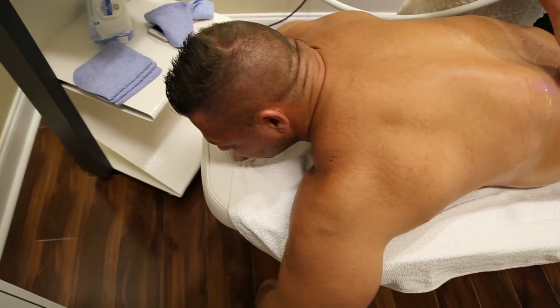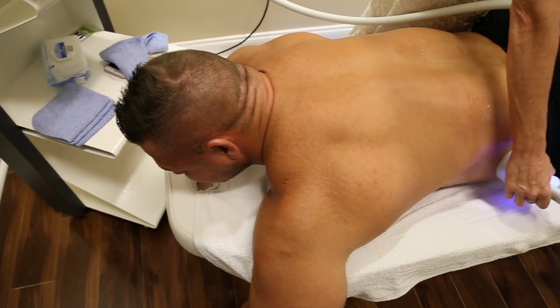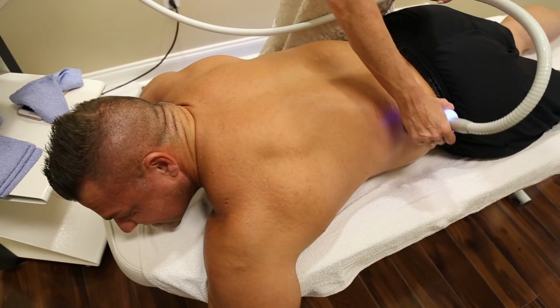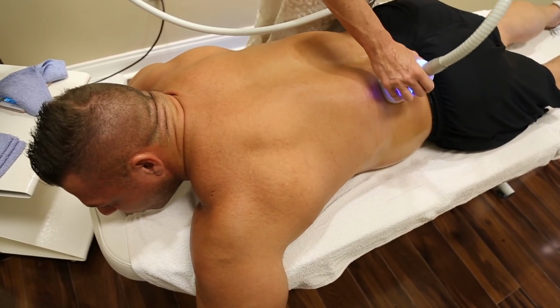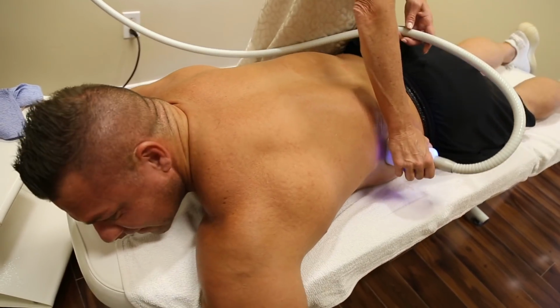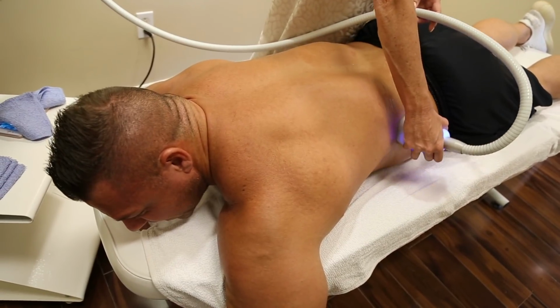The first 2 minutes is rough. Yeah, there are certain spots, more like the side of your stomach. It's super sensitive there. The back stuff's not bothering me at all. But once you get past the first few minutes, it's like nothing. It just feels good. It just feels relaxing.